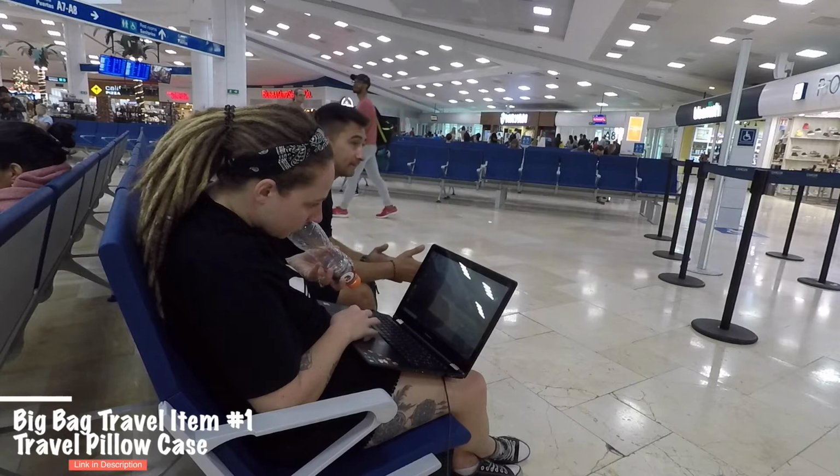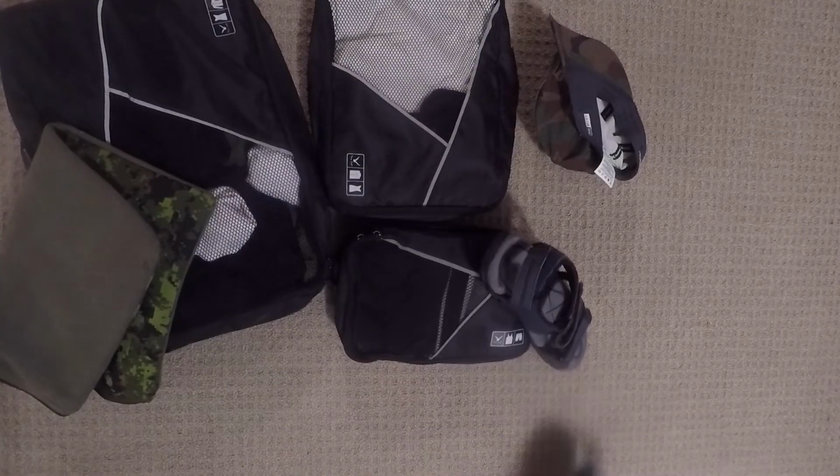Next in my big bag, I have this field pillow. If we're ever in long layovers and I need to lay down, I can just stuff some of my clothes into this bad boy, and I have a little makeshift pillow. Next I have a hat. I have my hiking sandals. I tried to limit it to 2 shoes, so I have my pair of running shoes and then I have the hiking sandals.